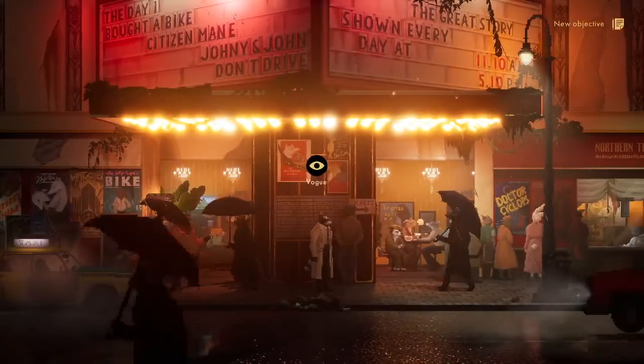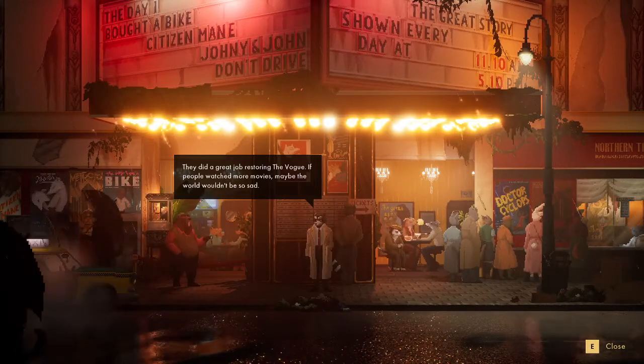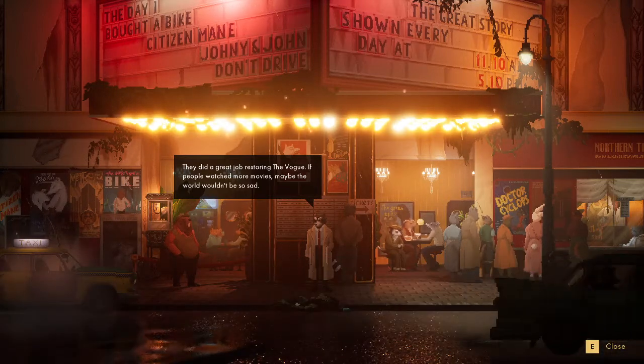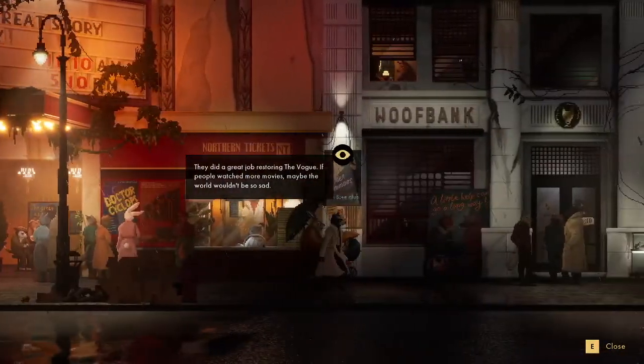Okay. What we got? They did a great job restoring the Vogue. If people watched more movies, maybe the world wouldn't be so bad. So, I'm looking up the things up there. We got The Day I Bought a Bike, Citizen Maine, Johnny and John, The Great Story. Okay, we got some stuff up there. So let's just keep on walking up the line.